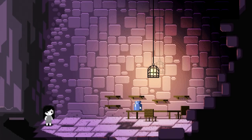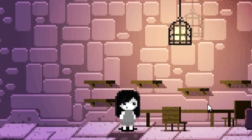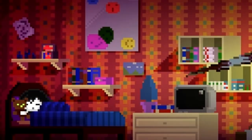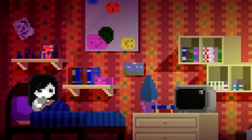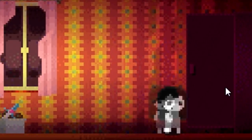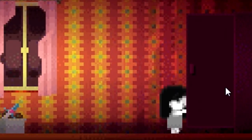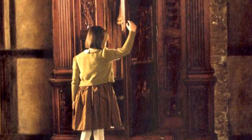Today, I'm just gonna review something small and easy. A cute little point-and-click adventure game called Finding Teddy. In this game, a young girl's teddy bear gets stolen in the middle of the night by a giant spider. So she climbs out of bed and follows him into her wardrobe, which leads her to a magical world of wonder and oddity. Because wardrobes always lead to magical worlds of wonder and oddity.